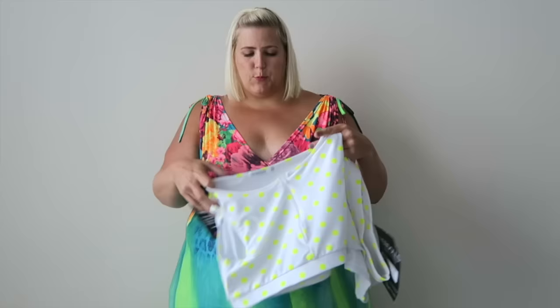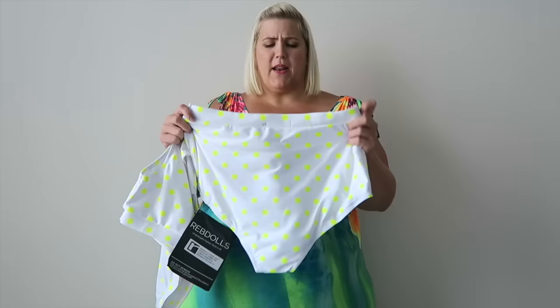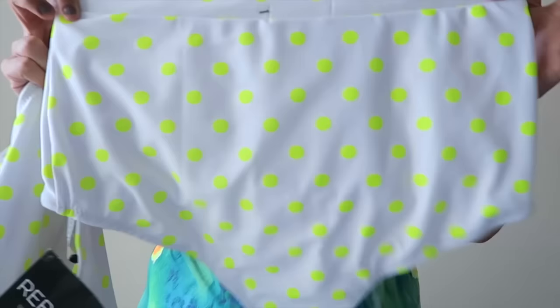So the first item I'm gonna be trying on is actually the item I was waiting for to do this haul, which is a Reb Dolls bikini. These are fresh, new, and out. And it is my solution to an itsy bitsy teeny weeny yellow polka dot bikini, minus the itsy bitsy. So this is a white bikini, and as you can see, it has neon yellow polka dots. So I'm really excited about it.